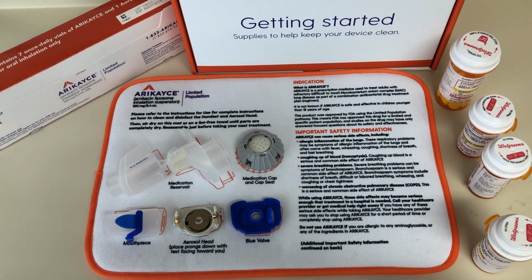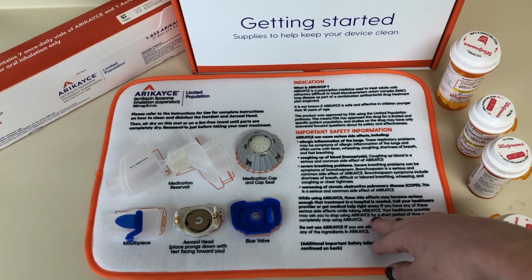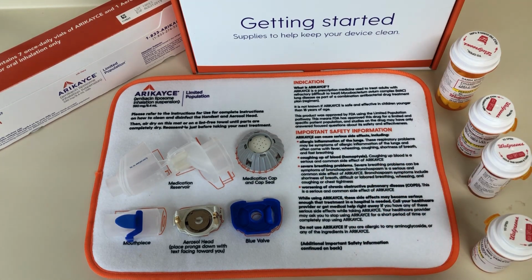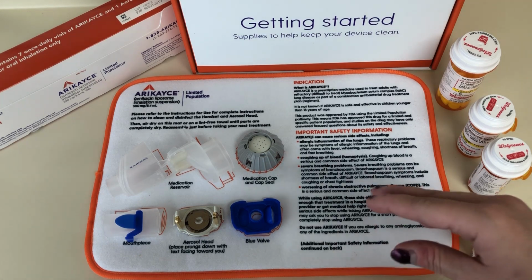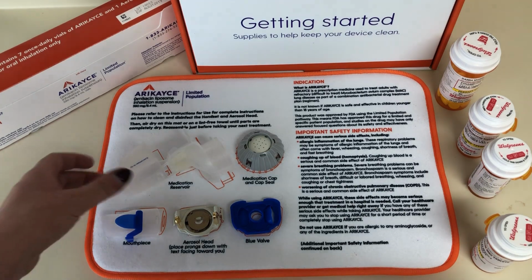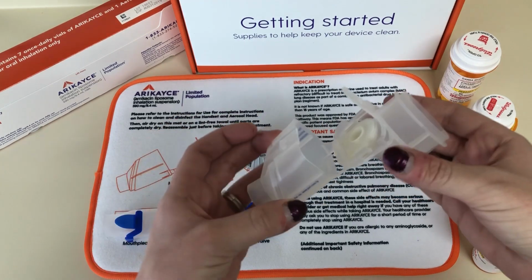This is the supplies that I got in the mail regarding my Arikayce. You can see right here, this is the drying mat that I use to dry my nebulizer after I clean it every time that I use it. Because with this, you only get 1 per week, which means since this medicine is so strong that it can't be mixed with any other nebs, this neb particularly is designed just for Arikayce, which I'll show you how it's assembled. Right here is the main part, the structure of it.